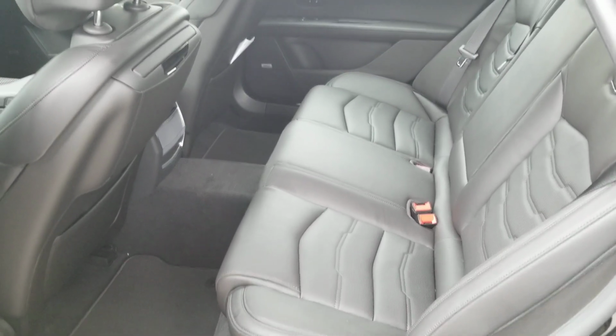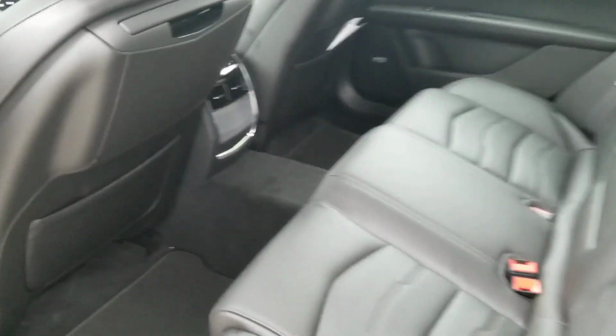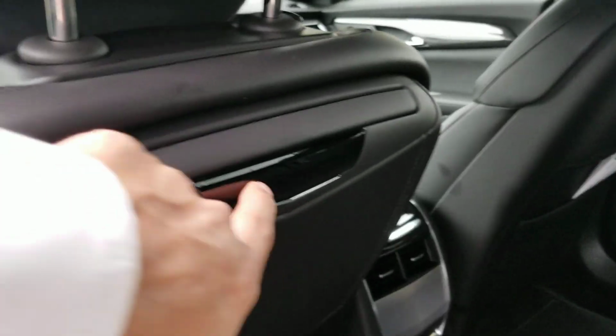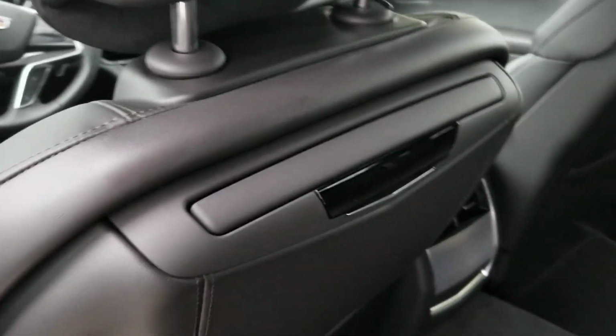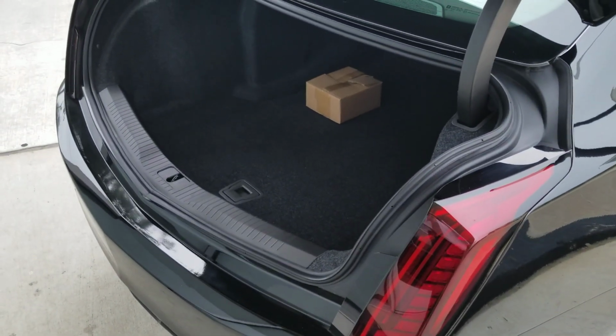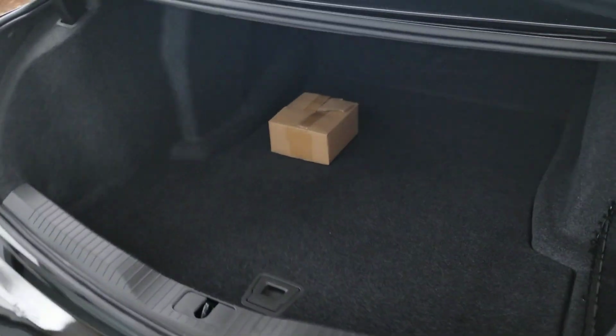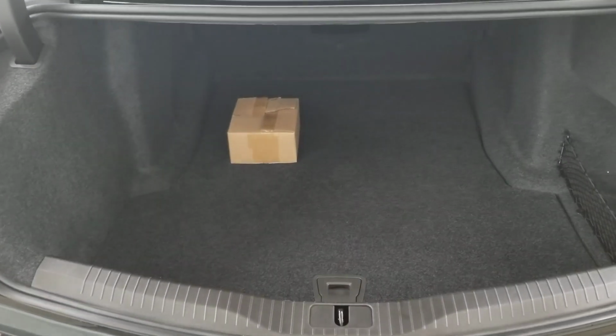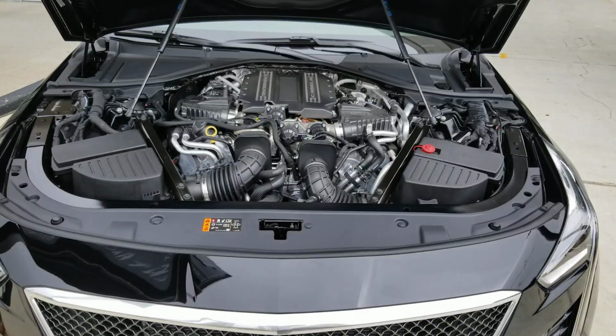Big spacious back seat. Even has rear entertainment, kind of tucked away here in the headrest. Nice spacious trunk. Great for luggage, golf bags, everything.